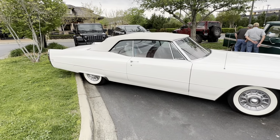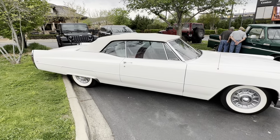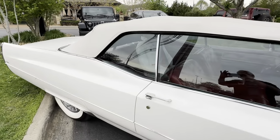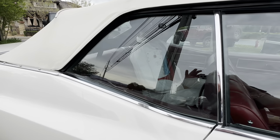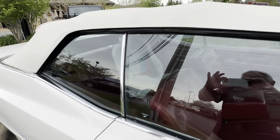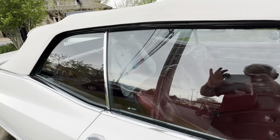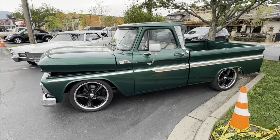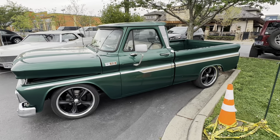I don't know what I was trying to say. But anyway, it looks like Elvis is in the back seat here. I don't know if you can see it through the glare of the window, but they do have Elvis in there. Dark green mid-60s Chevrolet truck here.